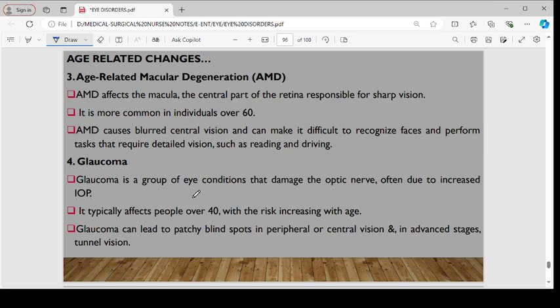The other condition is age-related macular degeneration, which affects the macula, the central part of the retina responsible for sharp or clear vision. It's more common in individuals over 60. It causes blurred central vision and can make it difficult to recognize faces and perform tasks that require detailed vision, like reading and driving. Fourth is glaucoma, a group of conditions that damage the optic nerve, of course, due to increased intraocular pressure.